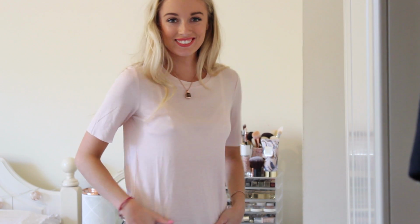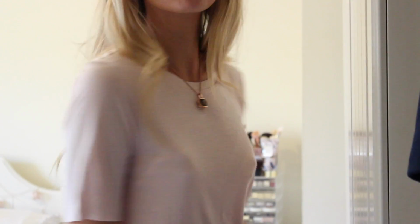Second thing, definitely along the same lines, is a plain light pink raw edged t-shirt, also from Topshop. So it's raw edged, which means that the seams haven't been finished properly on the bottom, so it's a very kind of simple cut fabric. Nice easy way of Topshop finishing off the details.